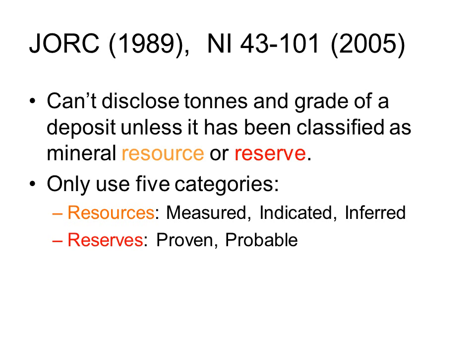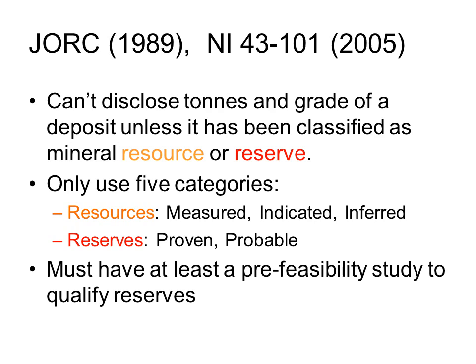Only 5 categories of resource and reserve are acceptable. For resources, these are measured, indicated, and inferred. For reserves, they are proven and probable. Reserves must have at least a pre-feasibility to back them up, and I'll talk more about feasibilities later.